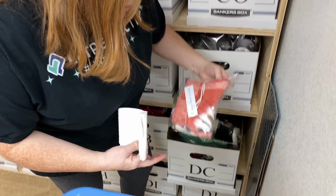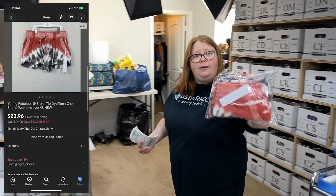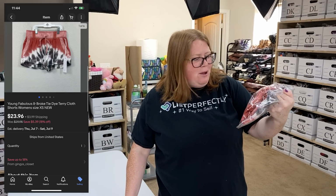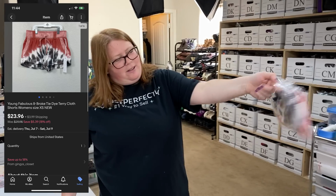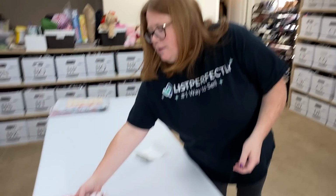So I have 4 of these left. I think I've sold 2 or 3 of them, but I got a bunch of these at $5 clearance each. Young, Fabulous, and Broke. They're a tie-dye terry cloth short. Bought 4 or 5 each. Sold this one for $23.96 plus shipping on eBay.